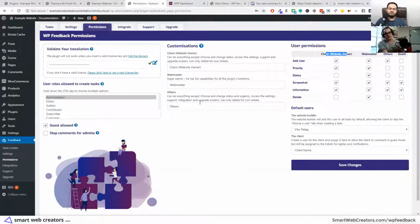So even if everyone is an admin, you still want a different experience for the webmaster compared to the client, compared to just random people that are helping the client, like the SEO manager or the translator or shop manager, all these different people. So you can choose what to allow them to do right here. As you can see, the webmaster can do everything. And there's some default settings that are already set up here.